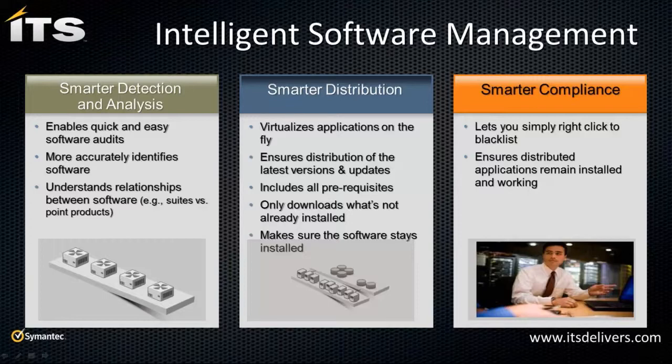So we set up one policy at the beginning to make sure that this software gets installed on all our computers, or all our Windows 7 computers, or all of our computers in Los Angeles, or all of our computers in Canada, whatever it might be. We set it up one time, and as long as the policy is active, all of the computers in our organization will read that policy and take the appropriate steps.